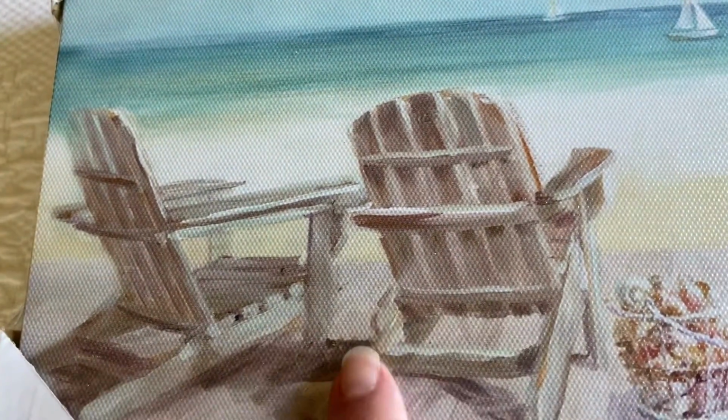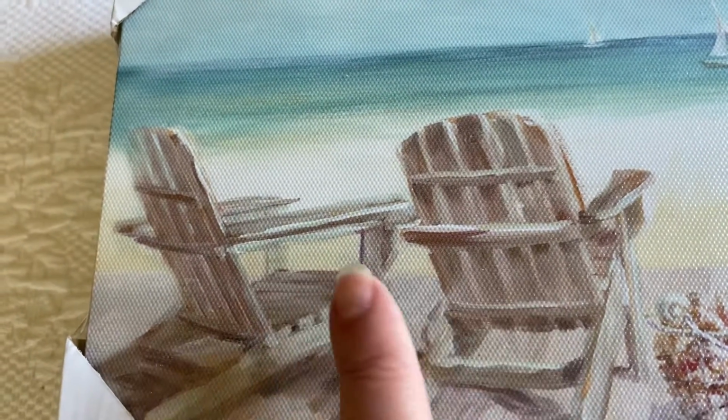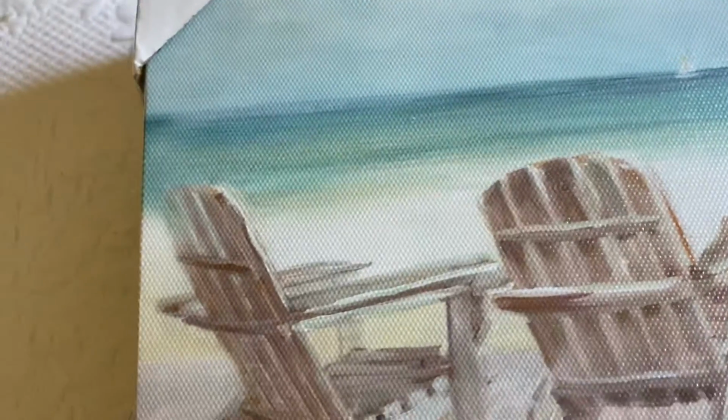They did have another one, but I didn't want it, that had these chairs both facing the ocean, and there was a mermaid in each one, and all you could see was the tail on each side of the chair. But I didn't want that one.